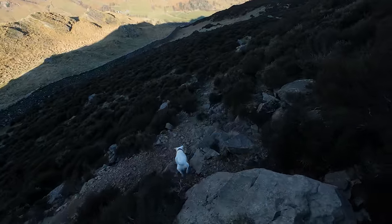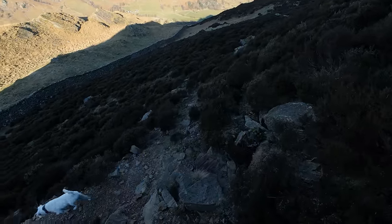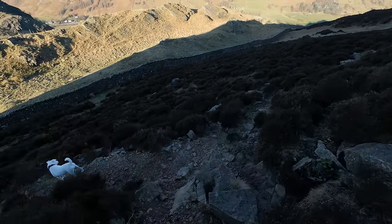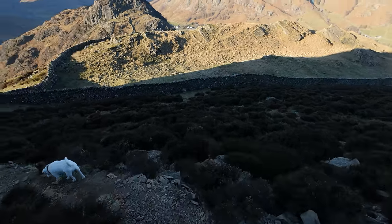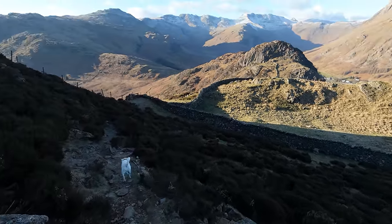I think this is terrible filming because I'm trying to watch where my feet are going and not the back of the screen, because there's been so many times that I've been looking at the back of the screen and then just nearly plummeted to my death.